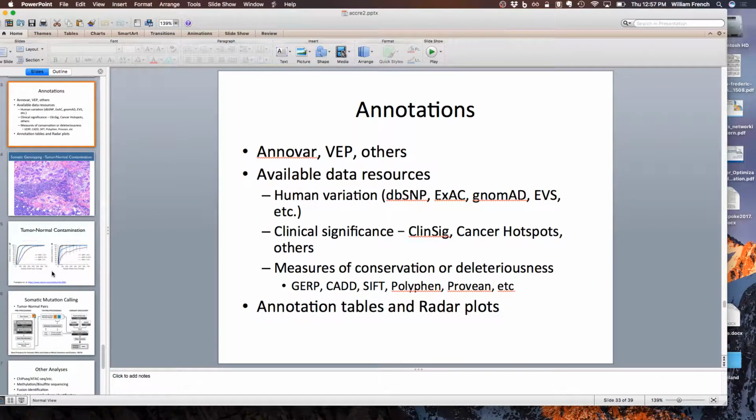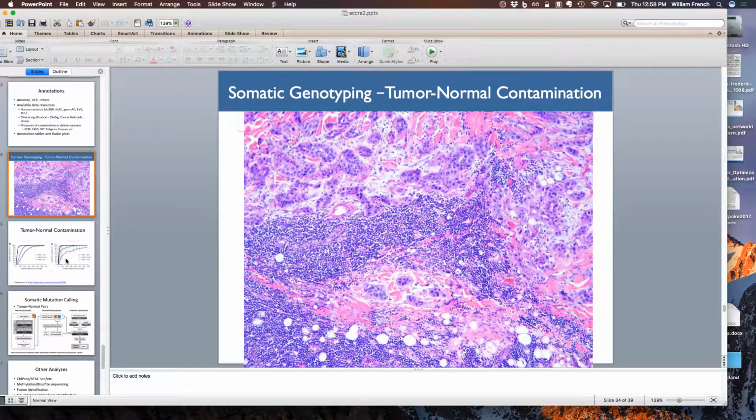So this lets us know, has this variant ever been seen before in the human population, and how many times? Things that are common are less interesting in general than things that are rare. You have to be careful with these. There are tumor exomes in here. There are true variants in here. If you are interested in cancer, you can't just blindly say if it's ever in ACCRE, I'm never going to look at it. There are lists of clinical significance, including ClinSig, cancer hotspots, and others. There are measures of conservation or deleteriousness. And so I use these.